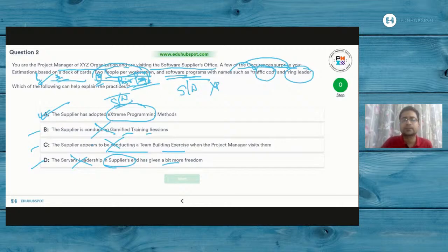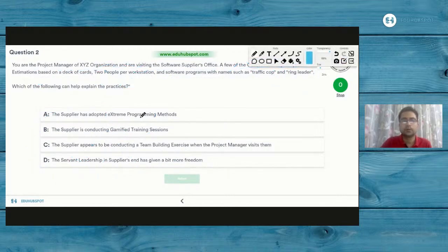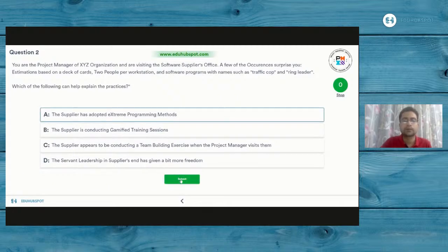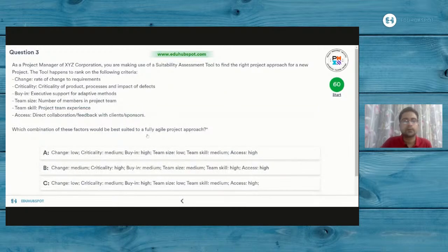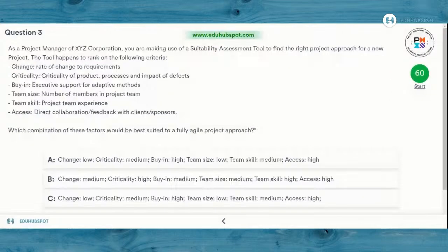Okay, so let's see which option out here is correct. Let me pull it out. Mark option A, click on submit. As you see, the extreme programming method is the most relevant out here. Let's move on to the next question. And let me put it in full screen. Here you go. Starting the timer.